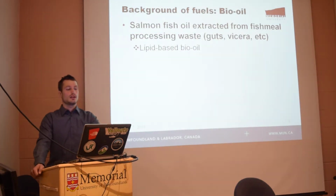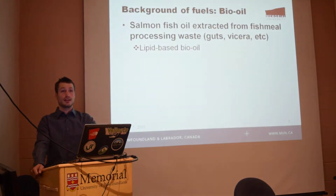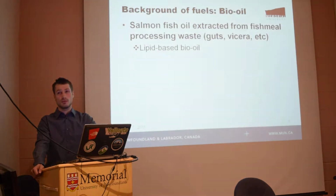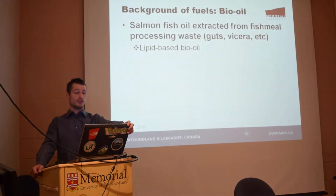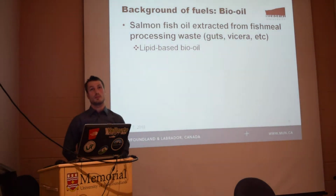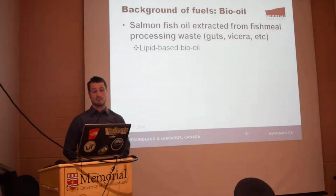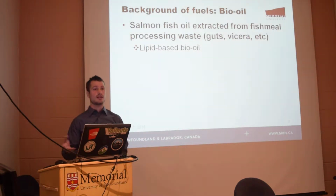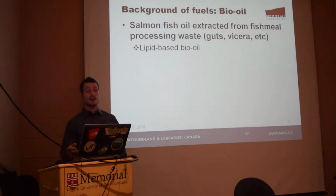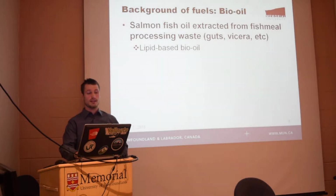Bio-oils. There are two bio-oils that Kelly Hobart studies here at MUN. Of the two, there's salmon fish oil extracted from fish meal processing waste, which is a process that's commonly found in Newfoundland that takes the waste that they produce is guts and viscera and heads, and so what you can create is a lipid-based bio-oil.